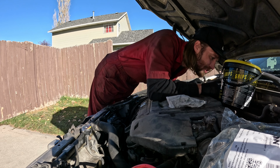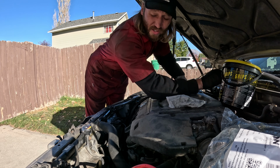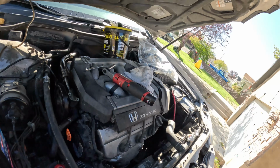I think I'm definitely gonna have to jack it up to get under there, so might get a little dirty, we'll find out. I'm pretty sure it's just this and those two holding it on up here, so let's get under there.